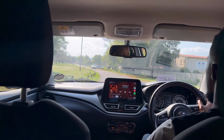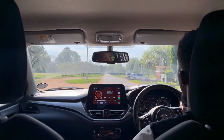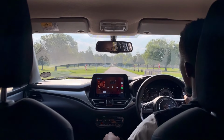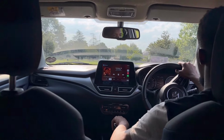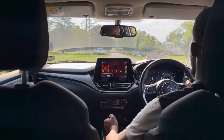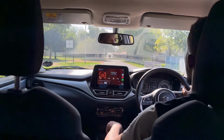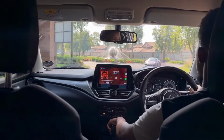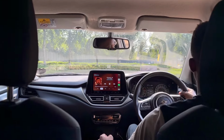And another major difference between the GL and GLX model is that the GL comes with 2 airbags, whereas this top spec GLX model comes with 6. Remember, you don't add any optional extras on a Baleno. You either buy a GL or a GLX. So to the person who asked about a sunroof, no, Baleno comes with a sunroof. In fact, I don't blame you for thinking that because the interior looks so good. You'd be forgiven for thinking maybe this should have a sunroof. So Suzuki, I hope you're listening. Please consider adding a sunroof to one of your cars in the near future.